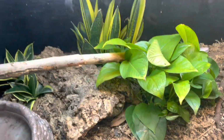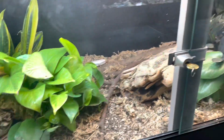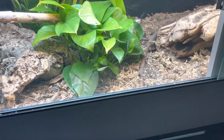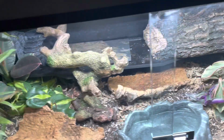Twee's enclosure, it's growing in nicely. He is in shed, so he's been nowhere to be seen for the last couple weeks. I'm hoping he will shed. You can see him, like right there, just a little bit of him. So hopefully he will shed tonight. Fingers crossed. And then all the rest of these kiddos ate yesterday.